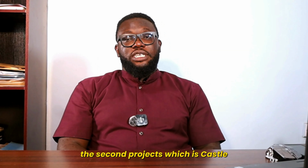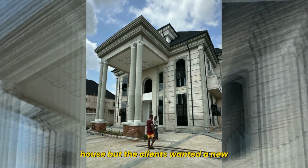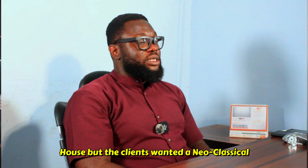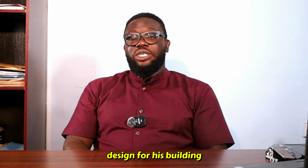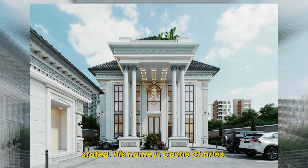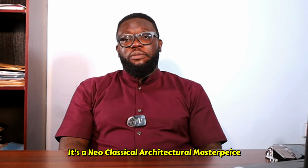For the second project, which is Castle Charles in Imo State, it's a residential house, but the client wanted a neoclassical design for his building, which is why the building is named Castle Charles. So it's a neoclassical architectural masterpiece.